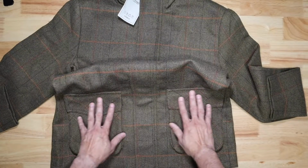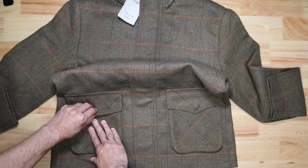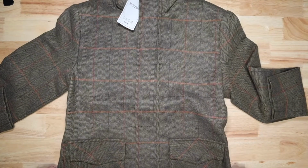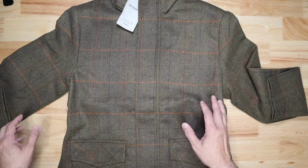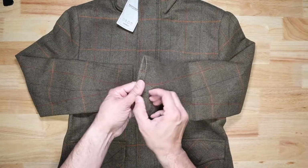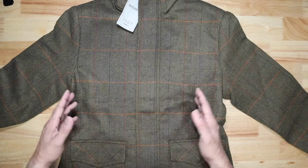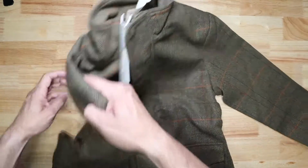You do have the two pockets at the bottom here. They are buttoned, which is nice. There are no pockets on the side to stick your hands in. Again, this is going to be more of an elegant look to it. There's not going to be any cuffs or anything like that on the sleeves, so this is almost more like a dress jacket, but something that you could wear out.